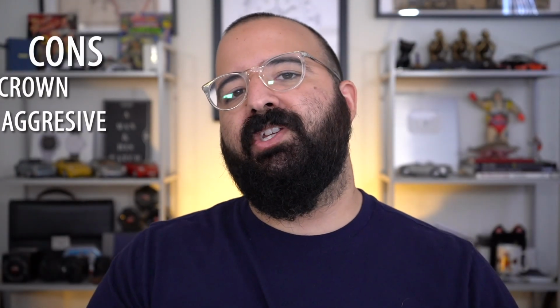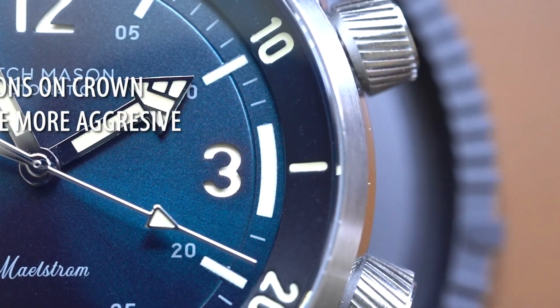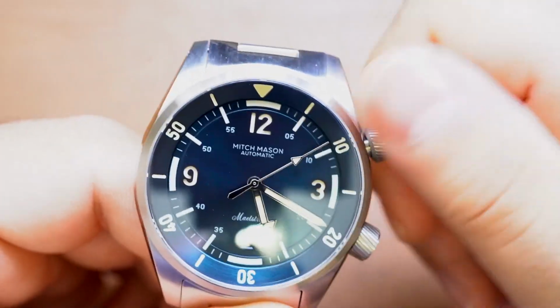Another con, the serrations on the crowns could be a bit more aggressive. They're a bit smooth. I want some nice serrations or knurling on there. Get a little bit more aggressive there.